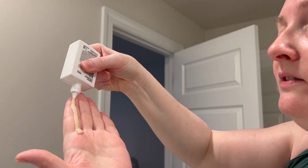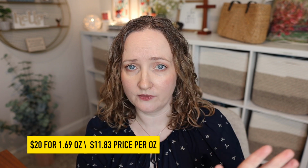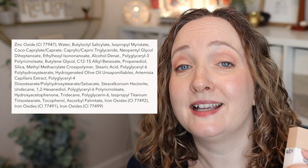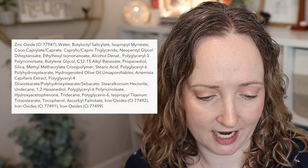This is a very thin, lightweight, very liquid fluid formula. It's 1.69 fluid ounces. The price is excellent. I'll pop it up here on the screen for you. Love the price point of this one. And it is 20.9% zinc oxide. Fantastic zinc oxide protection in it.